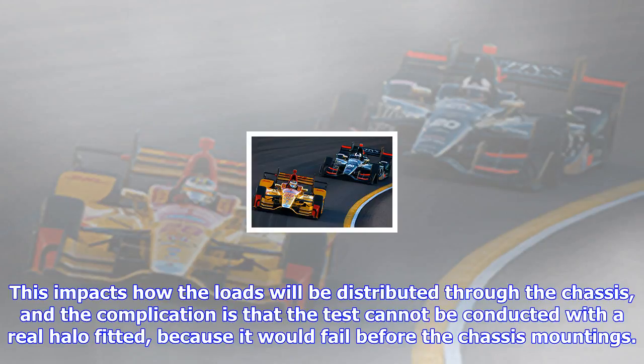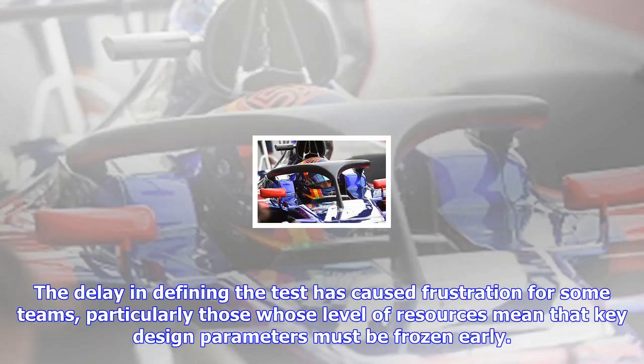The delay in defining the test has caused frustration for some teams, particularly those whose level of resources mean that key design parameters must be frozen early. But after talks with the teams, the FIA has now defined the test, and amended the technical regulations accordingly, with the changes ratified when the World Motorsport Council met in Paris on Thursday.